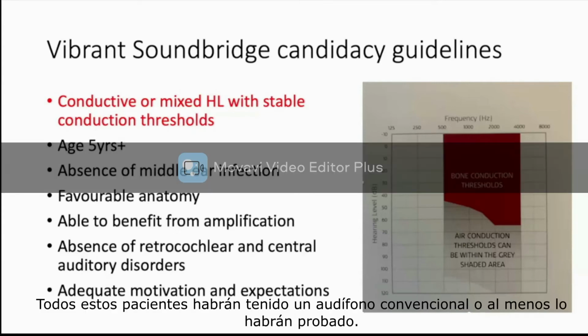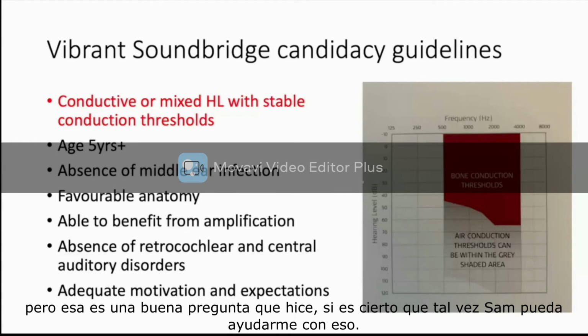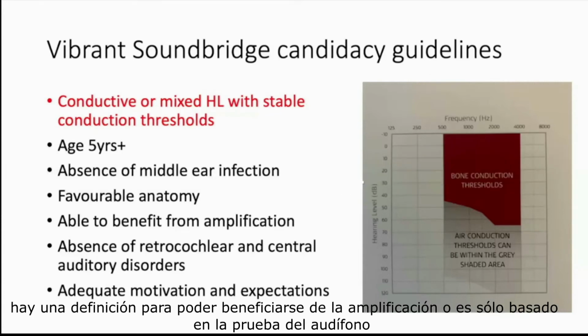And then from Hitesh Taylor, how do you assess able to benefit from amplification? So these patients will have all had a conventional hearing aid. They'll have at least had a trial of it. But that's a good question. I don't know whether there's a definite answer to that. Maybe Simon can help me with that. Is there a definition for able to benefit from amplification, or is it just based on the trial of the hearing aid?